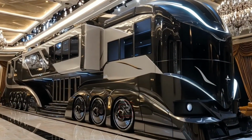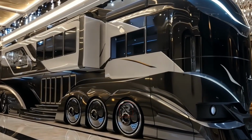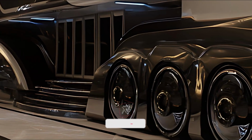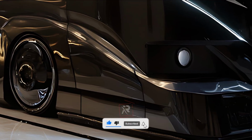BMW's distinctive driving characteristics and the elegance of a high-end mobile home are combined in the groundbreaking 2026 BMW Motorhome. This motorhome is made for adventurers who don't want to sacrifice speed, style, or quality in favor of ultra-comfortable, high-performance travel.